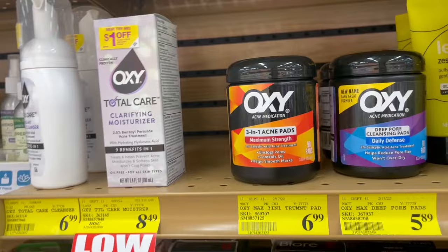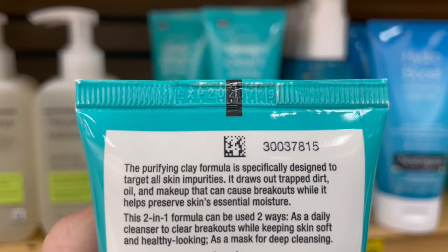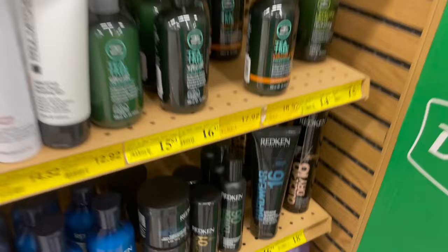Hey, don't these look kind of familiar from earlier in the video? And they're expired too. I guess that's my sign to move back onto the hair care bolos. What I was actually after this whole time were these Redken thickening lotions. Full price, not on clearance, $16.42.